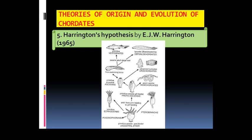This ancestral stock evolved with a shift from arm feeding to gill feeding. Gills came instead of arms and formed proto-Ascidians, primitive sessile gill feeders. Proto-Ascidians means primitive urochordates. From these proto-Ascidians, one line of evolution formed the hemichordates, and the other line formed the Ascidians, that means the urochordates, primitive ancestral Ascidians.